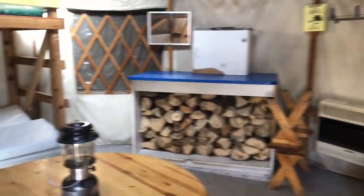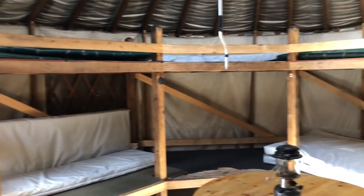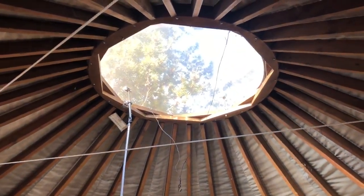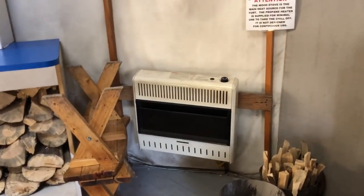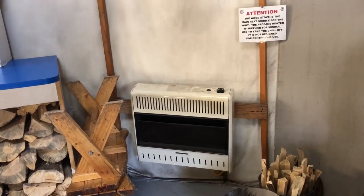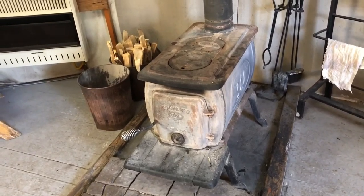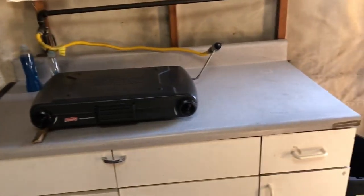Okay, this must be the yurt I've been thinking about the whole time. Okay, we'll start over here. There are three, basically twin bunks. Beautiful view out the skylight here. Table, wooden storage, a mirror. Now this one actually has a propane heater in it. And then a smaller cooktop stove. And then your regular stove.